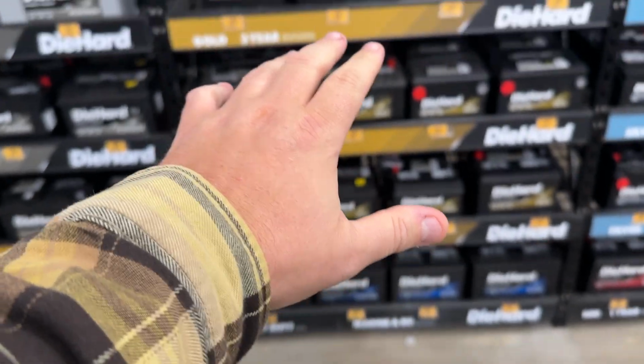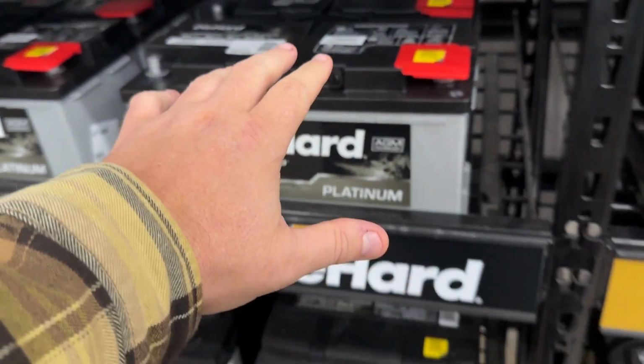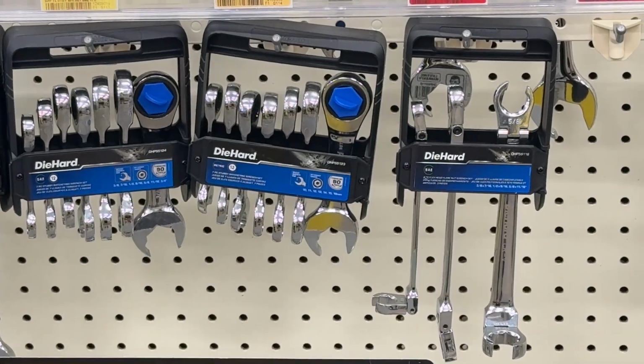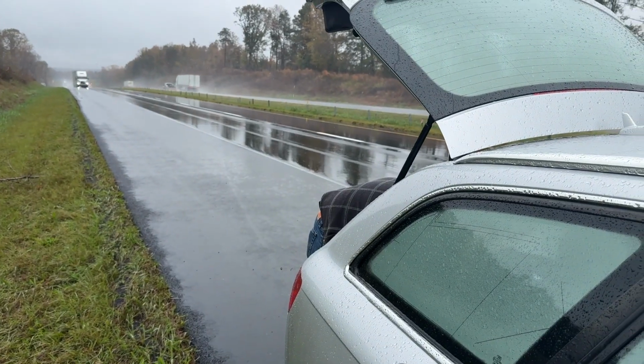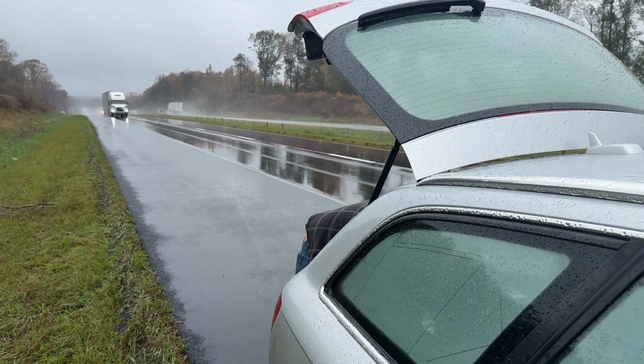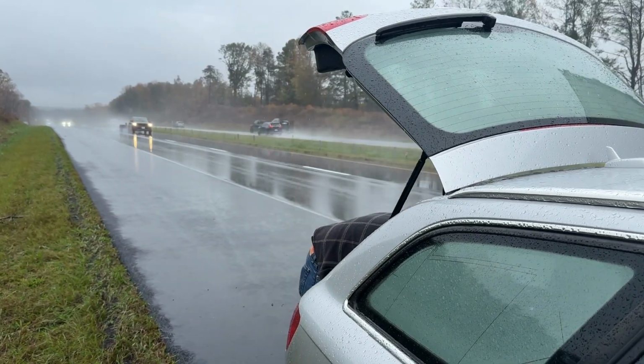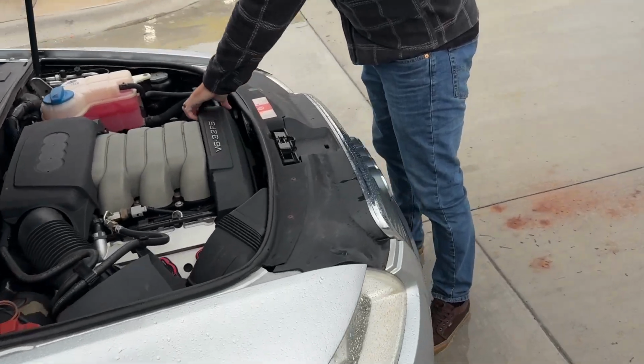So we got to the auto parts store, got the battery, got some tools, took an Uber back to the car on the side of the highway and installed the new battery. It was able to start. We plugged in the scan tool and we limped it up to the next exit where we kind of got the full diagnosis. No, I forgot the belt on it.